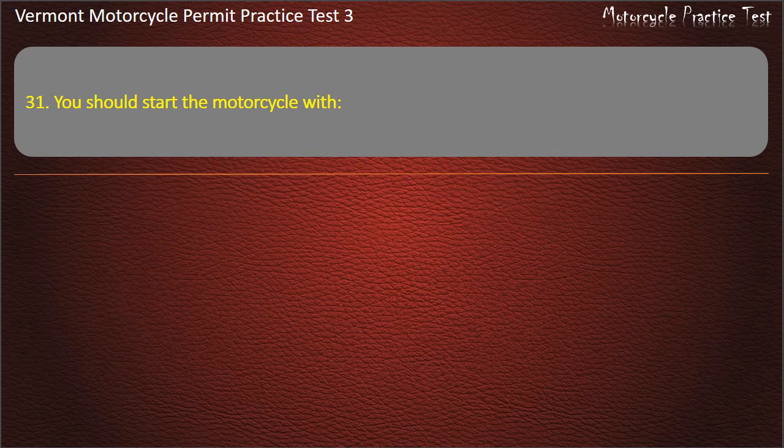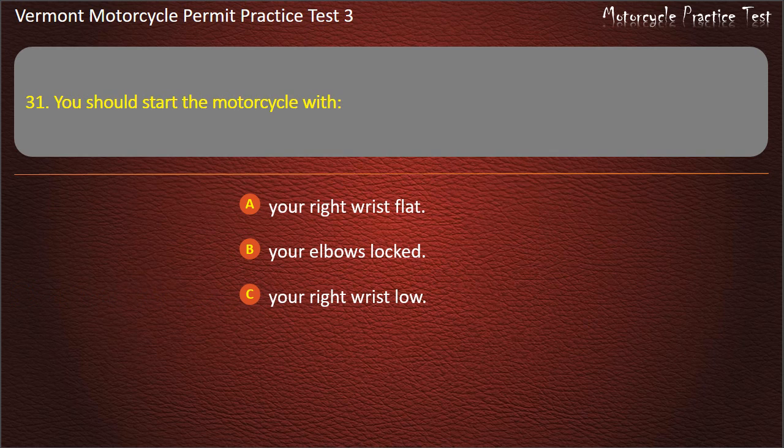Question 31. You should start the motorcycle with your right wrist flat, your elbows locked, your right wrist low, your hands above your elbows. Answer. Your right wrist flat.